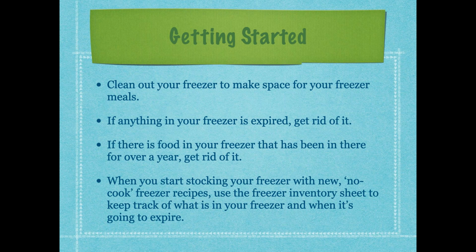And then I would always recommend a freezer inventory sheet. That's basically a sheet of paper that tells you everything that you have in your freezer. When you're cleaning out your freezer and making space for your freezer meals, this is a really good time to do a freezer inventory sheet. A lot of times we don't know everything that's in our freezer, and then we're buying extra, or we're not utilizing those foods in time. So it is really beneficial to write down everything that you have in there and the expiration dates. That way you can make some plans as far as meal planning based on what you already have available to you and those expiration dates.